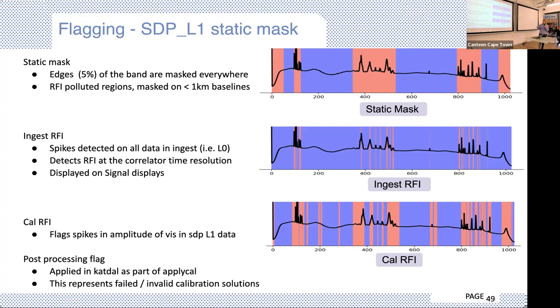Then we have the ingest RFI, which, as Bruce said, was this idea that you would detect RFI at a very high time resolution. But because we have very high data volumes there and we really need to process things very quickly, it's a more basic level RFI flagger, where it just does a median absolute deviation filter, and it only throws away the really worst case RFI. It only detects it in one dimension, across frequencies. And this is the RFI that you see displayed on the signal displays, because the signal displays come from ingest.